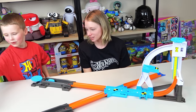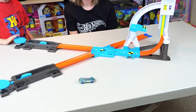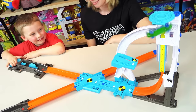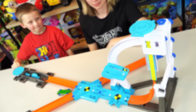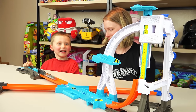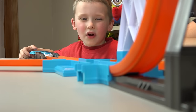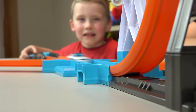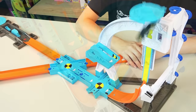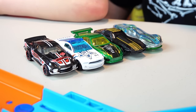Let's test it out. Let's do it. Yeah. Just over 2 inches. Sweet! Let's see if we can beat that. Not that time. Let's try the police car. Not much better. Whoa, 3 inches! Let's see how high we can get with 5 cars.